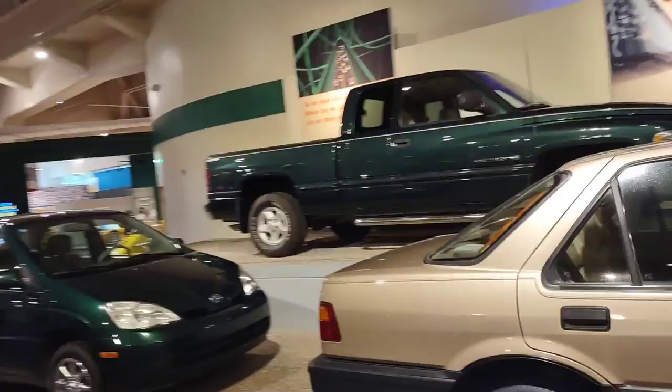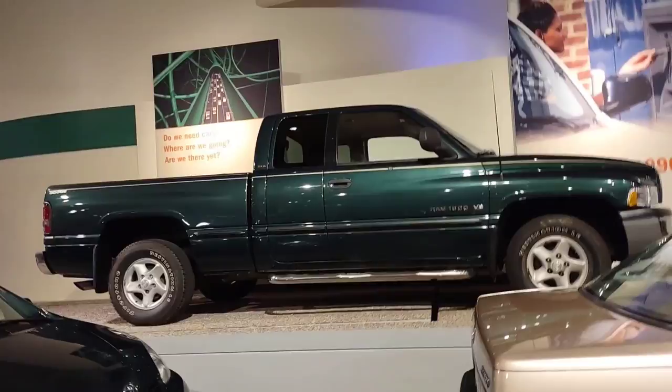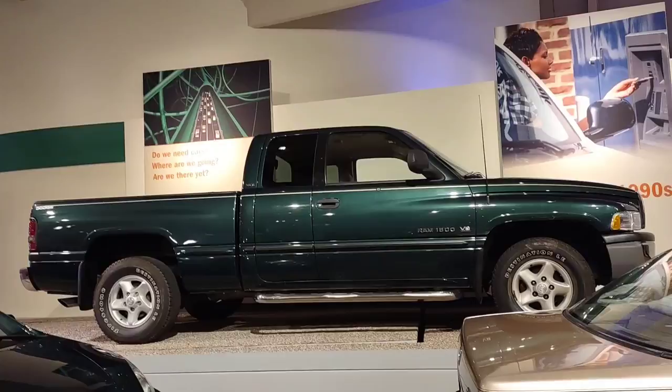Woo! Look at that girl. That's my truck right there. That is my truck right there. Wow, that's nice.